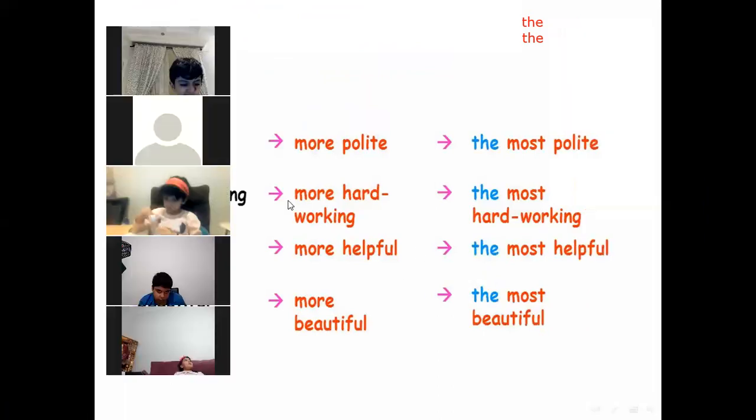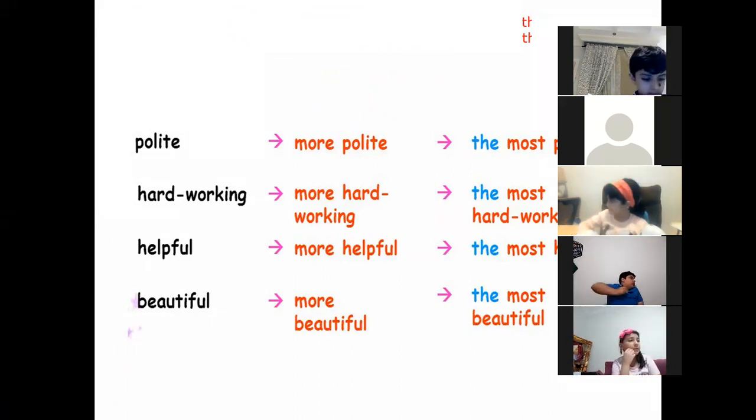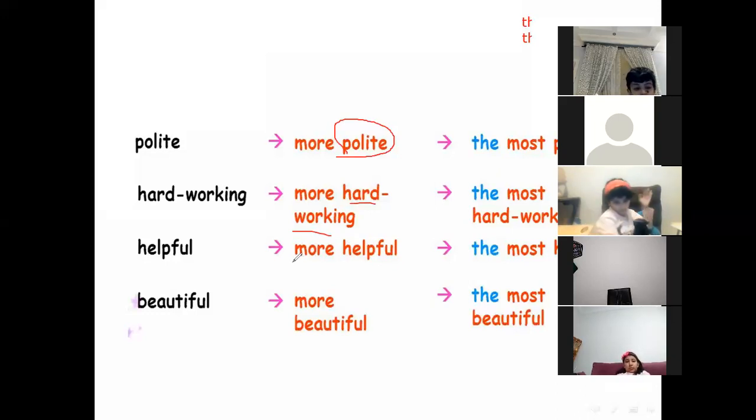Okay, here now, concentrate again. We have a new point. We would add ER if we want to compare two things. We will add that after the adjective and EST after the adjective if we want to compare three or more things. But now, if we want to compare by using a long adjective like polite, it is a long adjective. We will not say politer. Or, for example, hardworking, we will not say harder working. If we use hard, yes, we can say harder than. But hardworking here, it's very long. Or maybe like helpful, we cannot say helpfuler or beautifuler.